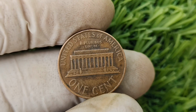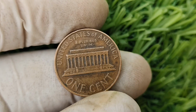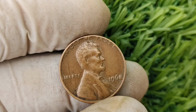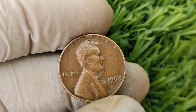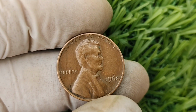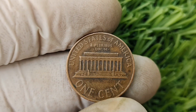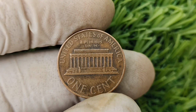Now let's talk current market value. As of right now, top-tier mint state 1968 no mint mark pennies have sold at auction for as high as $1.4 million. That's verified. That's real. And it's driven by rarity, condition, and good old-fashioned collector mania. Even if you don't have the $1 million one, lower-grade versions still sell for tens, hundreds, even thousands. That's not bad for something you might find under your sofa cushions next to the remote you lost in 2019.